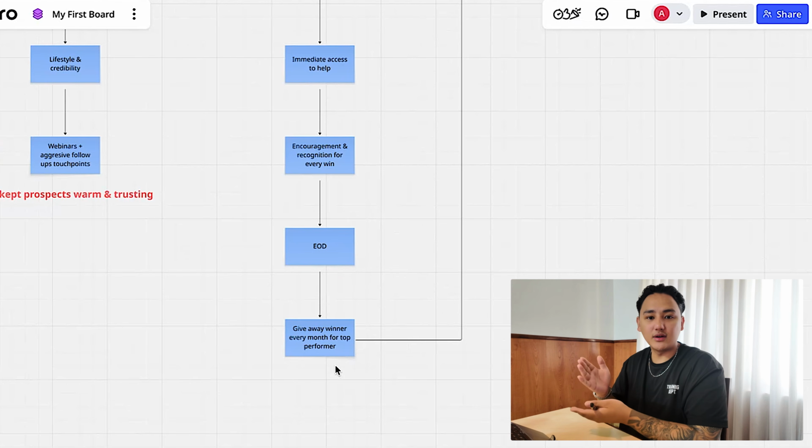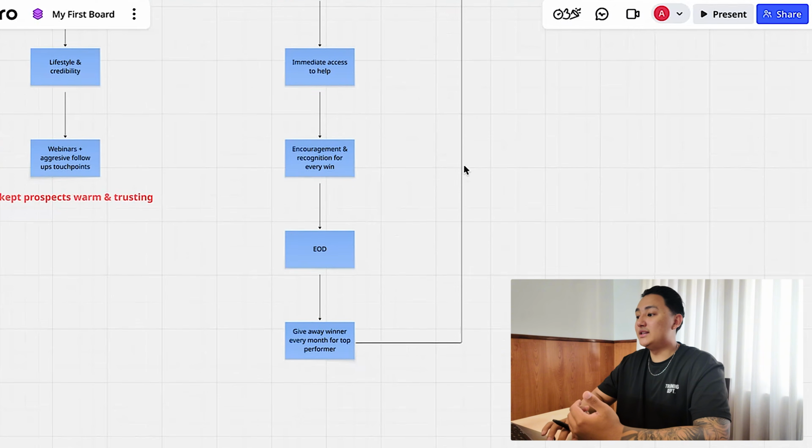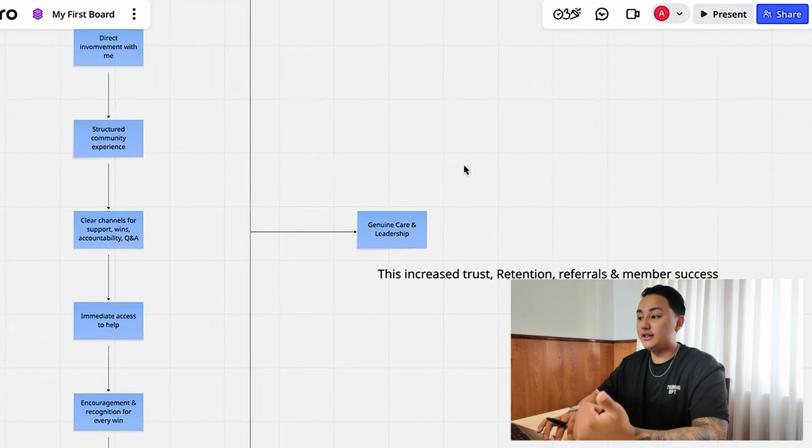If they're doing everything on a daily basis, end of day, then you are most likely to see your members in the private community getting results, and in return you're going to get a lot of referrals, a lot of people wanting to join the program, because it just builds curiosity as well. Okay, so from all of that, it all leads down to genuine care and leadership as well.